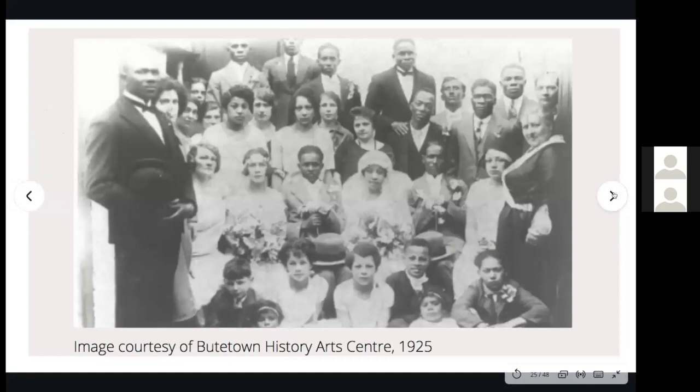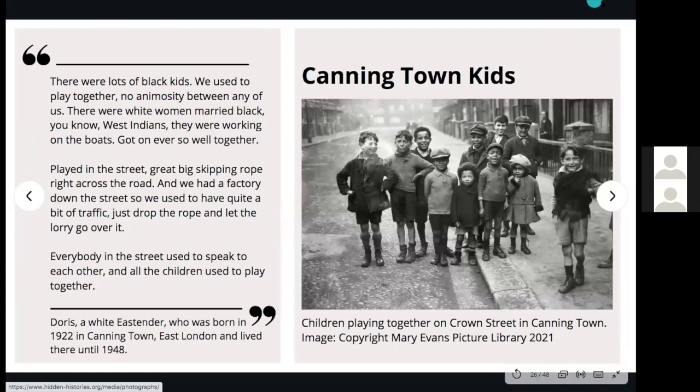Okay, there's another image here. This is actually a Somalian, I think the green was Somalian, but it's a great image. It's a wonderful image here. It is. Yeah, nice. So moving on to my favorite part, I call it the Canning Town Kids.